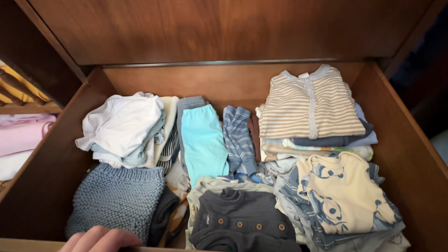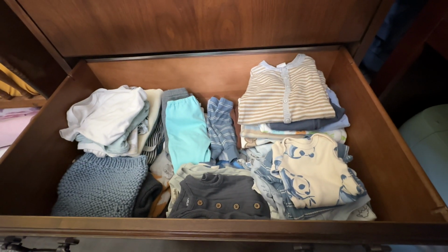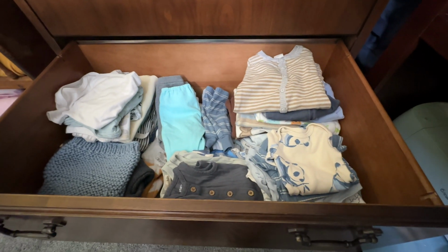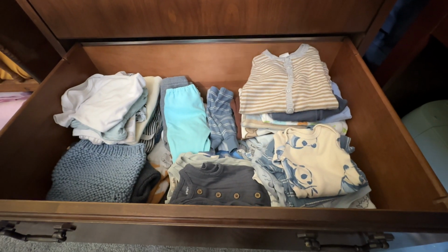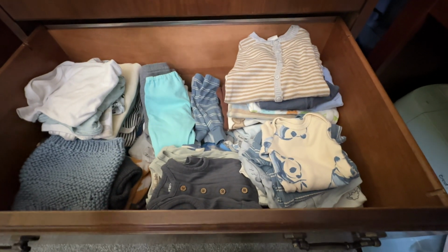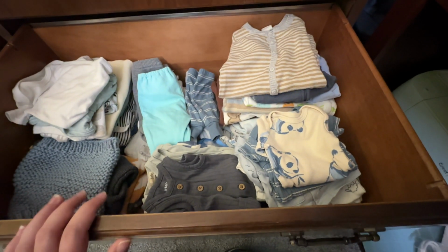Okay. So I don't really have enough boy clothes to be able to squish it in the same way that I did with the girl clothes. So I have them more just laid out and folded. This might change as I get more stuff, or I can divide and put something else on this side. We'll see.